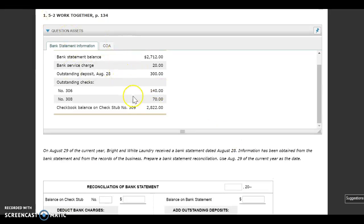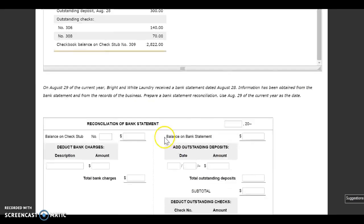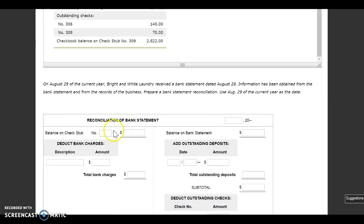So we're going to use this information up here. Here, they're not actually giving us our bank statement. They're just giving us the information that we would need from the bank statement. Okay, so first thing that we're going to do is we're going to fill out. All right, so let's start with our date first.